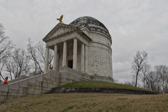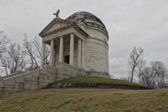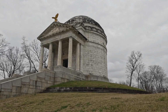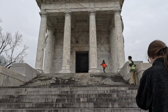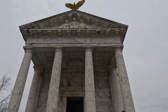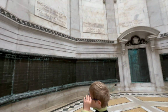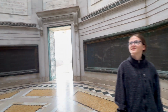So this is the Illinois State Memorial, built in 1906, and at the time it cost $190,000 to build. They say today that's about $4.6 million, made of marble. It's really great. This reminds me of DC. Yeah, looks like marble. This is so echoey. It is.